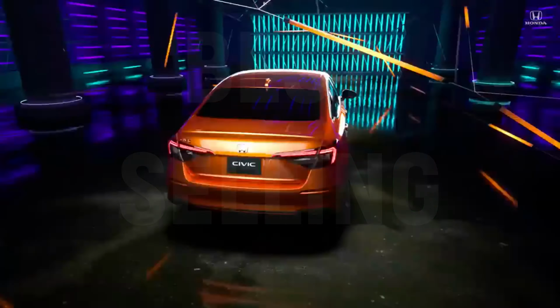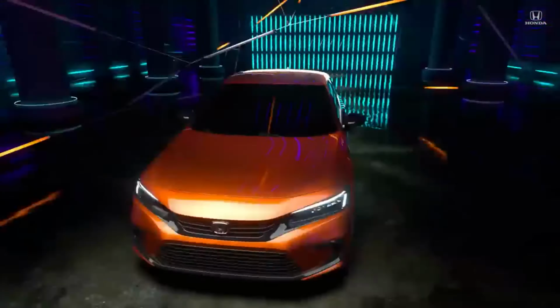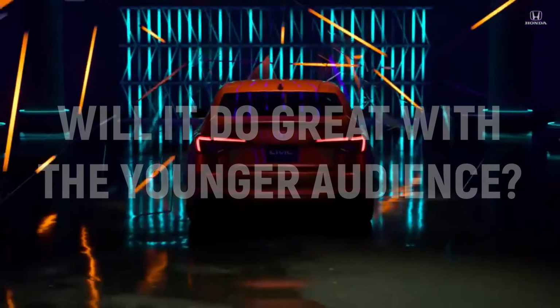Overall, the Civic is still by far the best-selling sedan out there, and I'm sure the 11th generation Civic will do the same. But will it do great with the younger audience? Who knows?